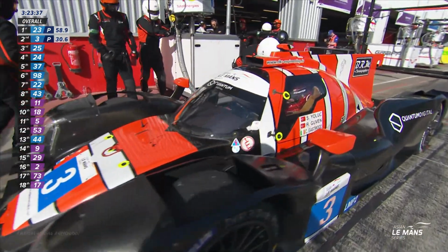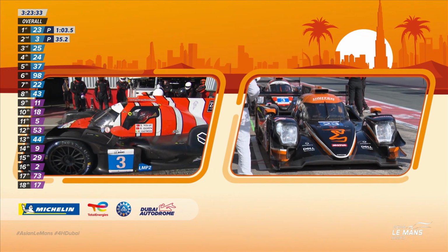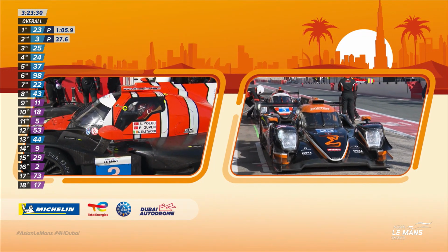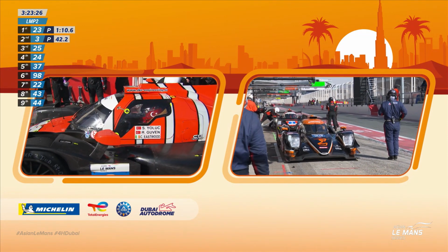Now, in case you're wondering why there's not a lot of hurry about these pit stops, each of the classes in the first 3.5 hours of this race must complete 3 timed pit stops. There are a variety of reasons for that.